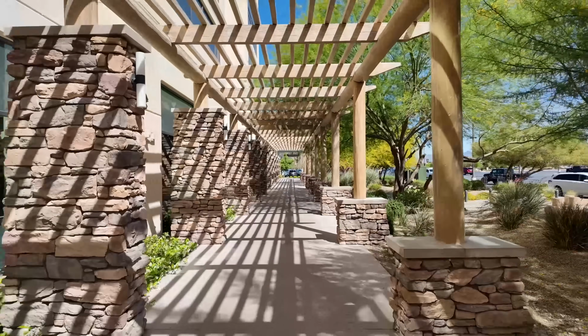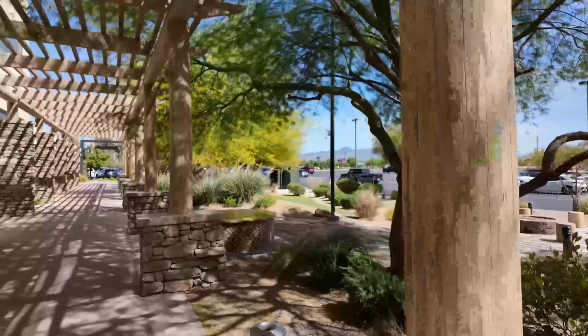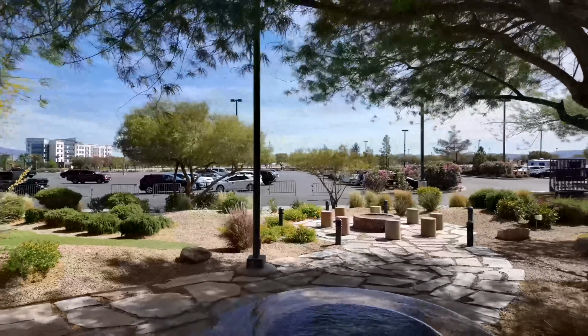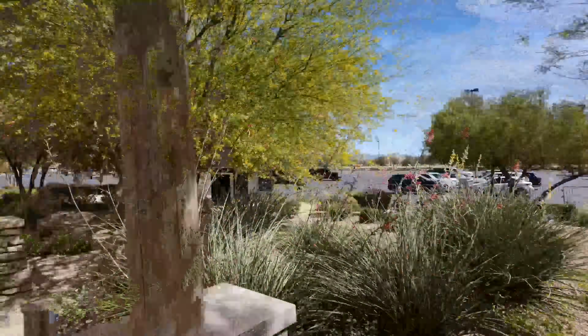Let's see the recreation area now. Pretty nice outdoor corridor you have over here. Walking pathway. You can hear a fountain. Oh, there is a fountain. I was like, where's that fountain coming from? There's a fountain right here, then a little fire pit. Out to the parking lot, no parking garage. And there is a Hyatt Place across the way.